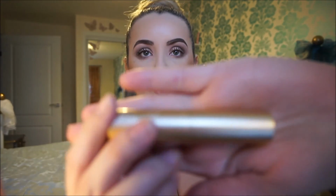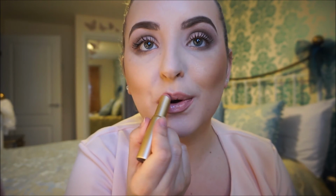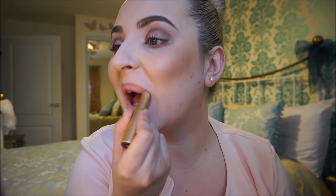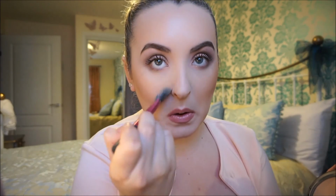Okay, so now I'm taking my Too Faced lipstick. This is Nude Beach. This was the perfect color for my imitation of my Kylie Jenner makeup. And it was so soft, so nourishing, so moisturizing. It was just beautiful to wear. It's actually the first time I've tried this lipstick and I just loved it. The staying power was amazing. I could do with a slightly stronger color pigment though, I'm not gonna lie. It did dull down after a while.